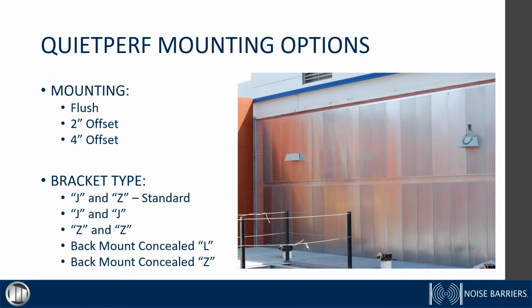Most typically, we're providing these panels flush against the wall, though in some cases, if a greater NRC is required, we can provide them at a 2-inch and 4-inch offset. We use a multitude of different brackets, some of which provide a concealed look, some of which give the maximum space allowed in the height and width. And we also have different bracketry depending on if you're running long lengths or stacking them on top of each other for a high wall.